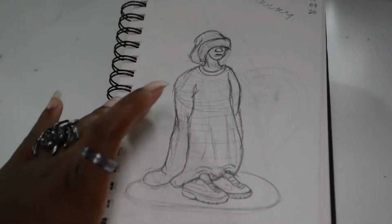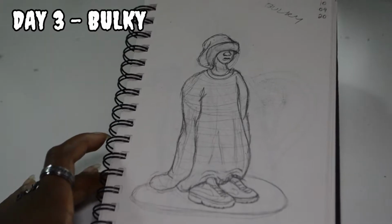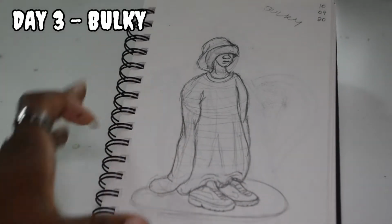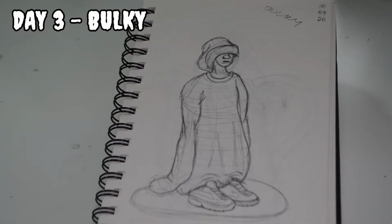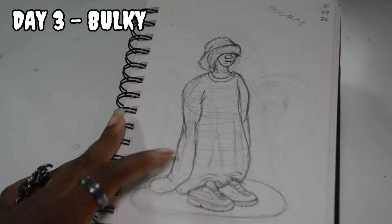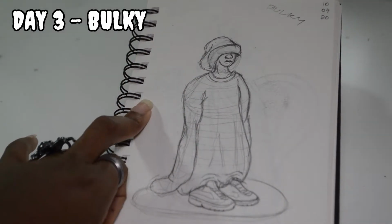Next over here, we have the prompt for the third day, which was bulky. Didn't know really what I wanted to focus on, but a bulky sweater was really the main thing that was popping in my head. So here's a sketch that I managed to do for that. I did some bulky sweater, bulky shoes, and a bulky hat as well. And I was like, okay, this could work.